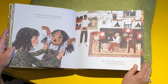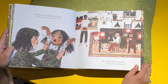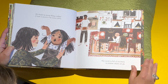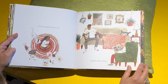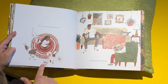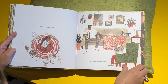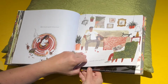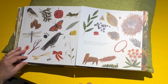We found so many things today. A leaf, a snail, a cat, some crows. The world is full of wonders, no matter where we go. Can we go again tomorrow? Look what she's doing. She's doing a drawing of all the tiny perfect things she saw. I wonder what we'll see. The world is full of perfect things when you come look with me.